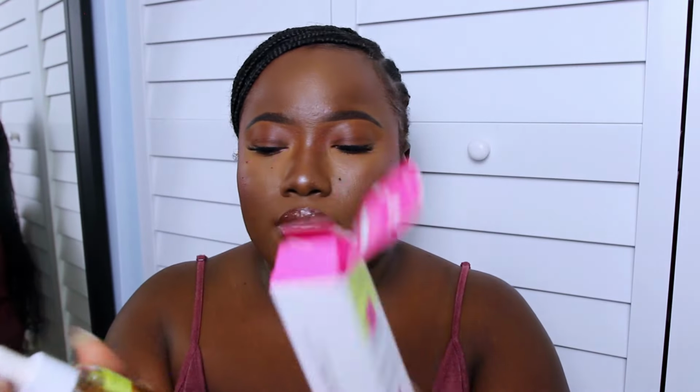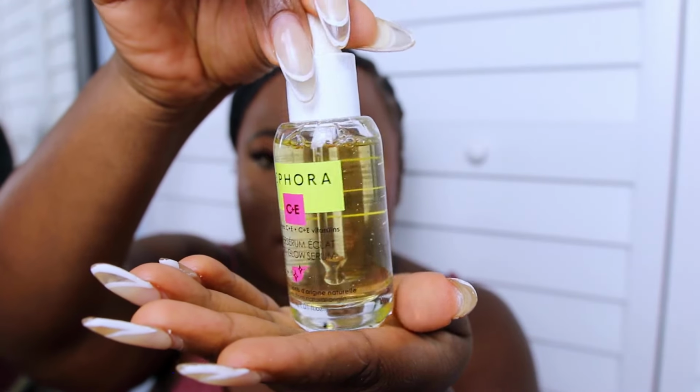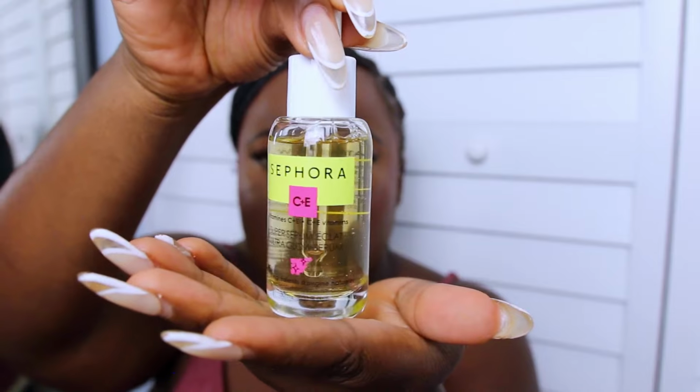The next thing that I got, which is a re-up, is, it came out, the box was already open. This is the Sephora Serum. This is the serum that I've been using and I really like it. I was afraid because I didn't want anything to break me out, and nothing by the grace of God has broken me out, so I went to restock on this.